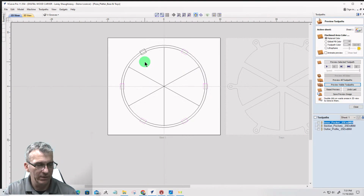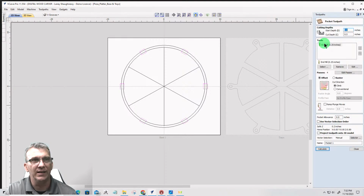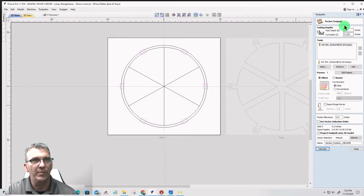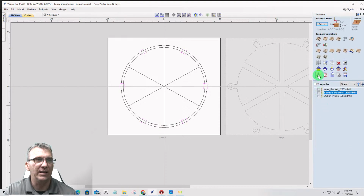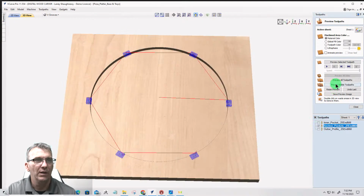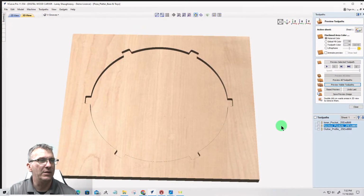So hold down the shift key. Let me select this one. So this is going to be another 3/8 of an inch pocket cut, in the section pockets, and again using the same 1/4 inch end mill. When calculated, we can preview that toolpath as well. And that's going to mill out those pockets down to that level and all.